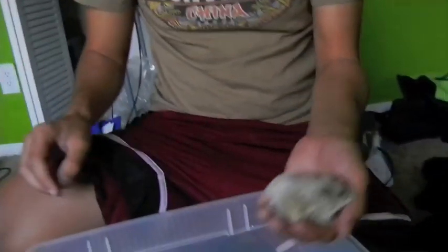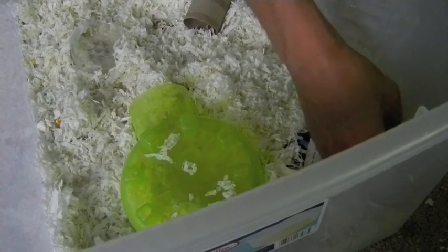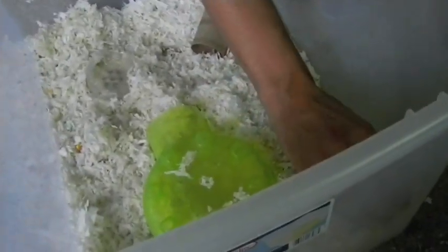During the sanitation process, I like to keep my furry little friends in a separate playpen area, so they can get the clean home they deserve. Be sure to keep them out of reach and sight of cats and birds.